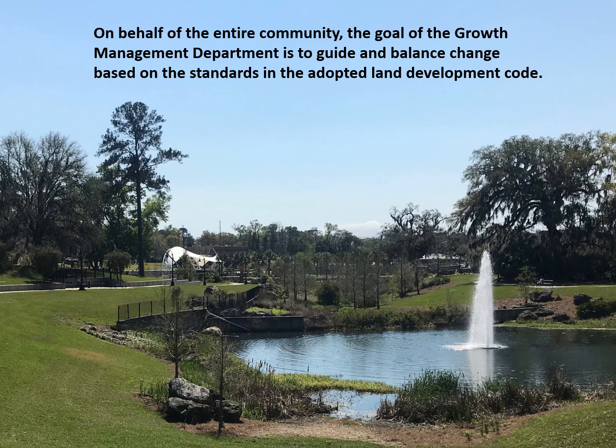We need you to do our job effectively. We are your neighbors, but we don't always live in the same neighborhood. You bring a unique perspective to the development process. You're the boots on the ground. Please consider getting involved. You can attend a hearing, write a letter, or participate in a community meeting.